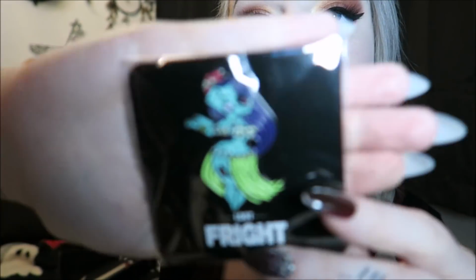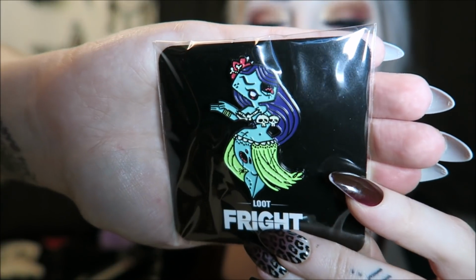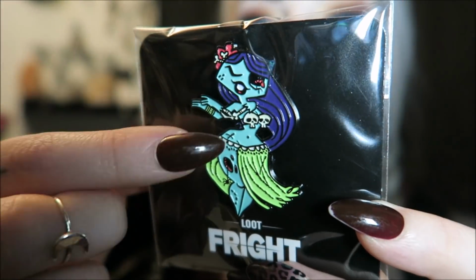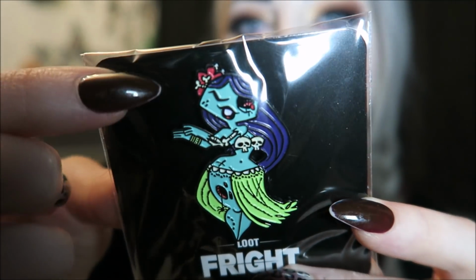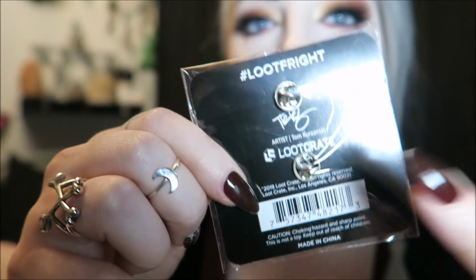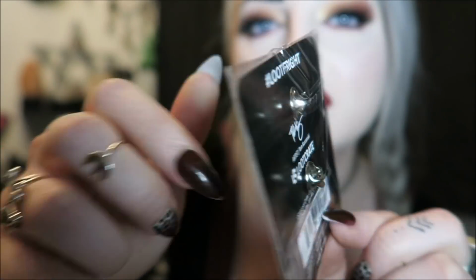So there is that. Then we have our pin, which is a little zombie hula girl. She's actually really cute, I'm not gonna lie. She has a little skull bra on and bones in her flower and stuff. So she is very, very cute. And it has the 2 pins so that it doesn't spin around as well.